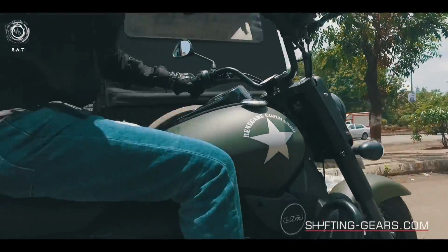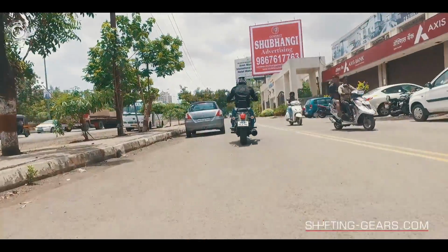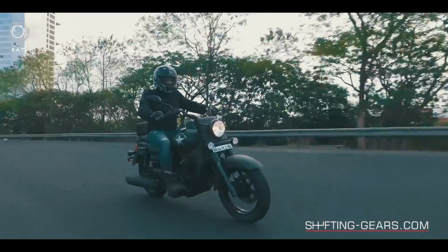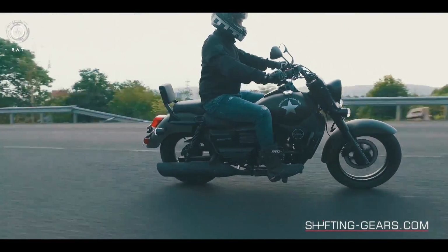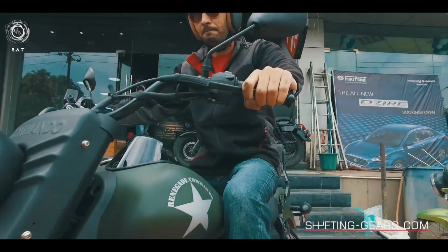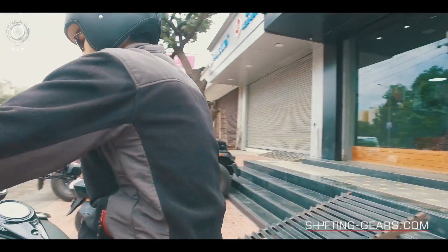For the city though, torque delivery lower down the rev range feels inadequate as the bike does tend to stall. Mid-range performance is quite the highlight of this 279cc engine, but power and torque delivery is not very linear and you do feel a surge when you open the throttle. The bike does require downshifts while riding around in city traffic.